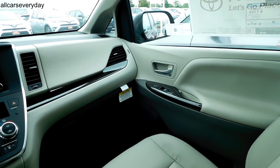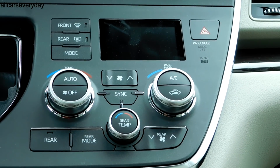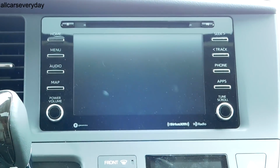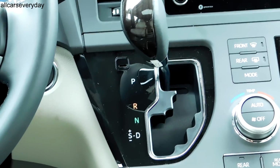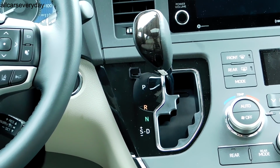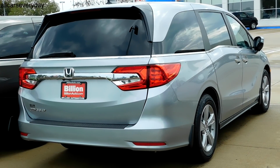Finally, let's move on to our last area of evaluation, which is reliability. Of course, families want their van to be as dependable as possible, and the Toyota has them covered. According to Consumer Reports, the predicted reliability of a new Sienna is much better than average, compared to the Odyssey's average rating, and the FCA cousins' ratings of much worse than average. Well, that's about it for the 2019 minivan comparison.